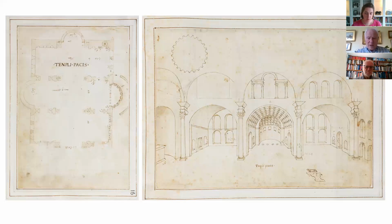Then beyond that, we can talk about a consistency of representation, so that the same kinds of representative techniques are applied to buildings and to details of all kinds. And this consistency of approach is very unusual for the moment, and it is different from compilations that were produced beforehand.